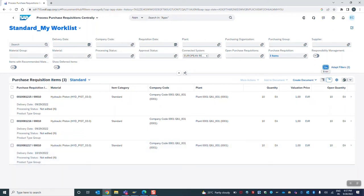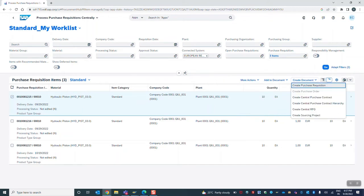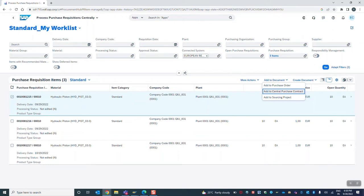Now, this is a one-stop application where a central purchaser can work on all the demands that are aggregated from multiple connected systems. As a central purchaser, I will be able to apply these actions to the purchase requisition, for example, closing the purchase requisition item or reassigning the purchasing group. I can also choose to create follow-on documents for the purchase requisition items, such as a central purchase contract hierarchy, central RFQ, sourcing project, etc. I can also choose to add the purchase requisition items to an existing purchase order or to an existing central contract or sourcing project.